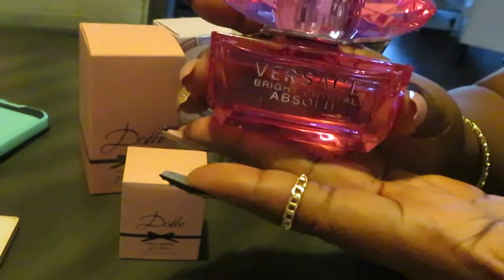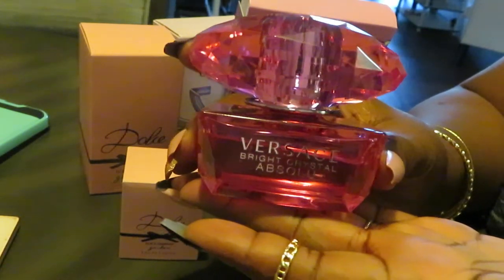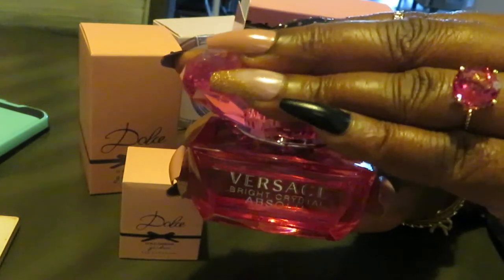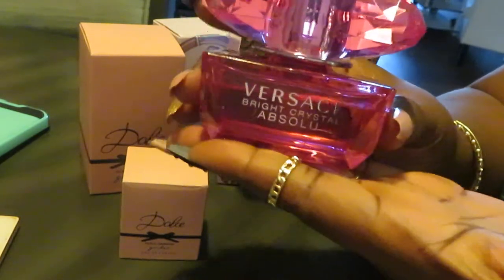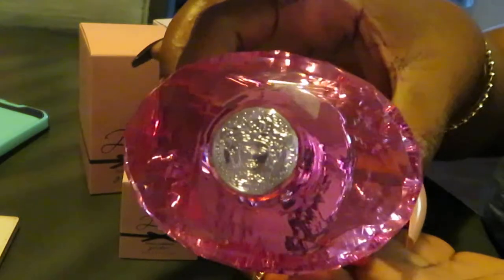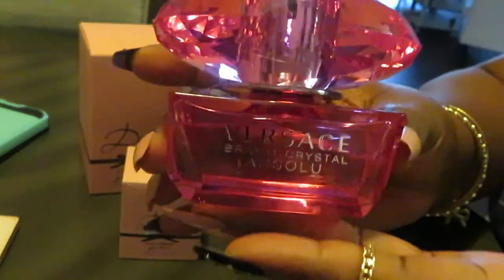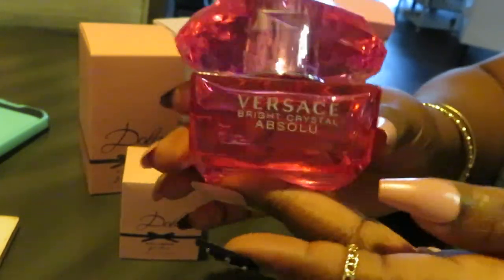Versace, I've got several Versace perfumes. If you guys have been watching my How to Build Your Own Perfume collection, you guys know I have several Versaces. And yes, their bottles, always on point. Look at that bottle. Versace gonna give it to you. That's what I'm talking about with that Versace symbol. This big giant pink diamond on top. That's what I'm talking about, Versace. Can I please have my money's worth? Can I please? Yes.